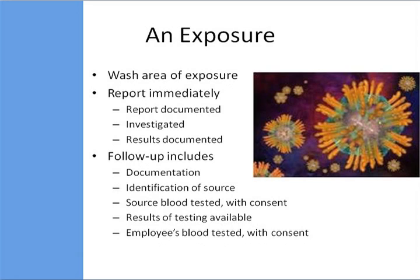Following an incident, employees receive a confidential medical evaluation and follow-up, including documentation of exposure and circumstances, identification of the source individual if or when possible. The source of blood is tested with consent to determine hepatitis and HIV status, unless already known. Results of testing are available to the employee. Employee's blood is tested with consent to determine hepatitis and HIV status.